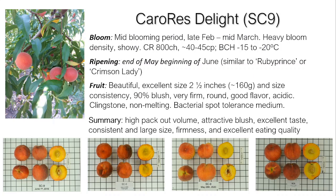Next one, we call it Kerores Delight. Kerores is telling you that it's a standard peach with a standard fast melting, and that it's tolerant to bacterial spot. Going back to the SC2, tolerance to bacterial spot was seen in South Carolina and Alabama. Well, in Arkansas, it was hammered.